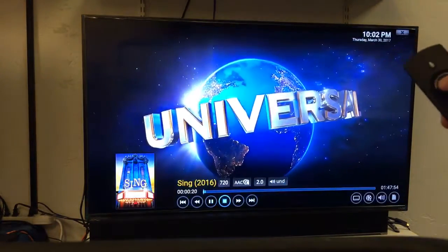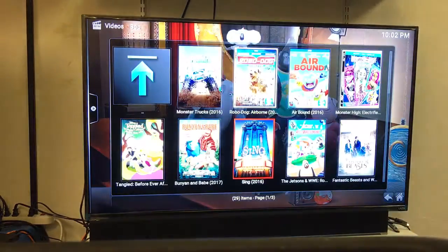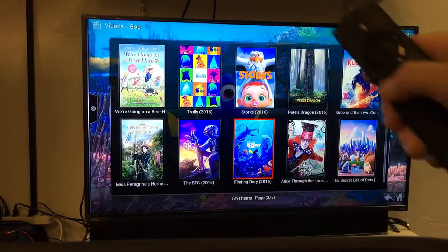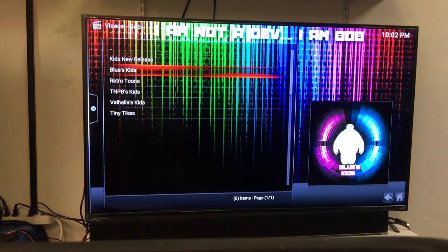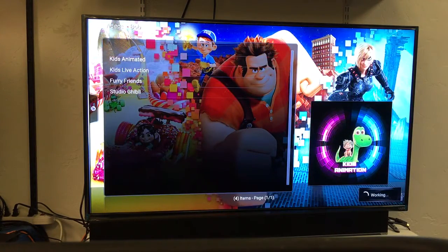Click the OK button, click over, click stop there. You got your kids movies here. There's a whole bunch of kids movies here. You can click the back arrow button. This will take you back to more kids, Blues Kids. This will give you kids animated, kids live action, furry friends, that sort of thing.